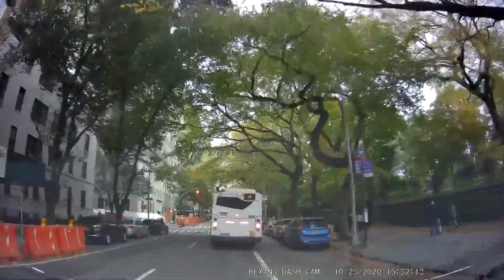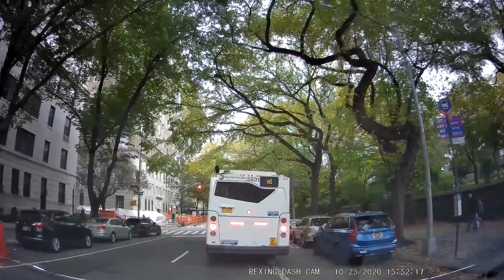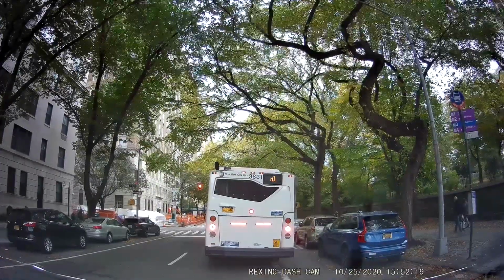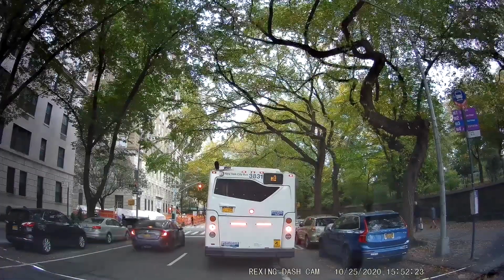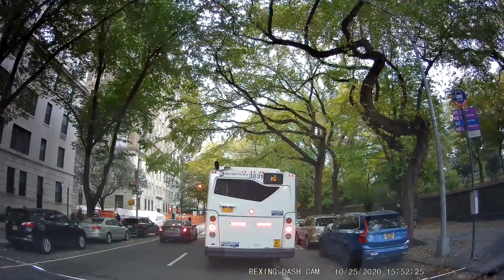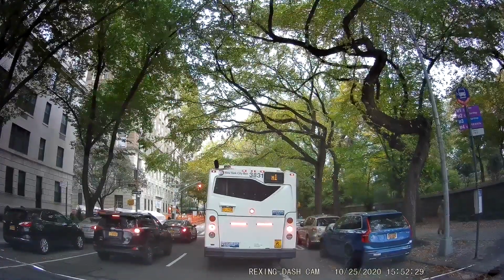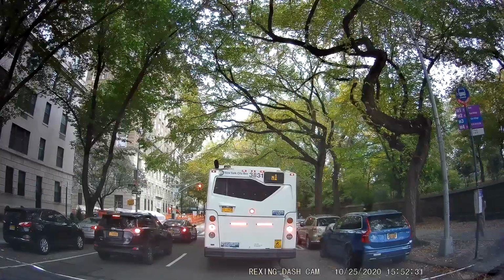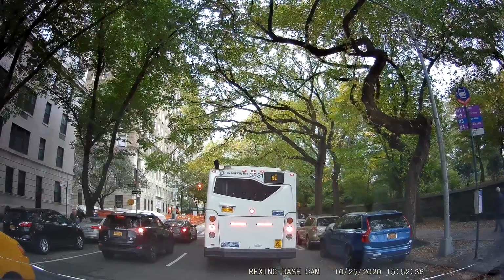These are some of the apartments to the left here. You're not going to be able to see. They just look like buildings, but up in there is some of the richest people on Earth. So like I said, now we're on 5th Avenue. We are heading back up. Nope, I apologize. We're heading south.